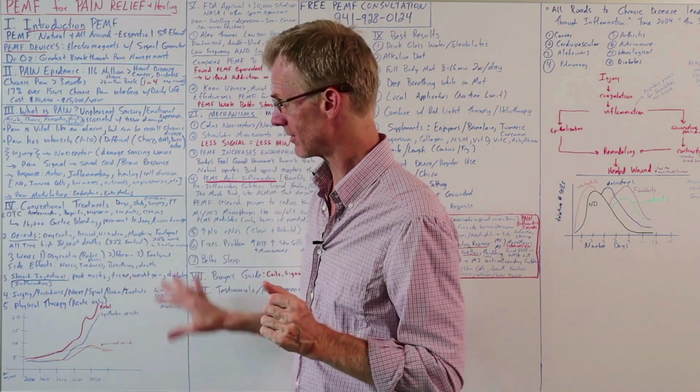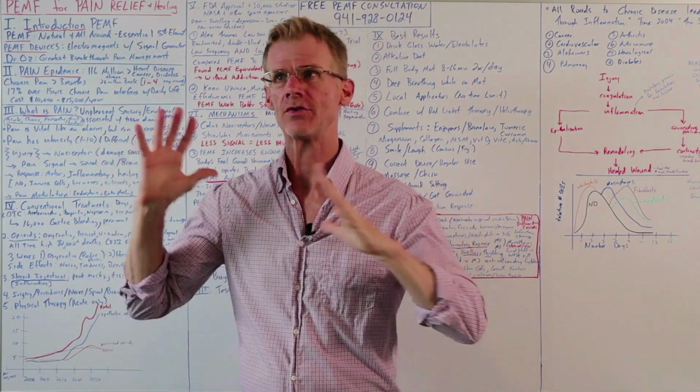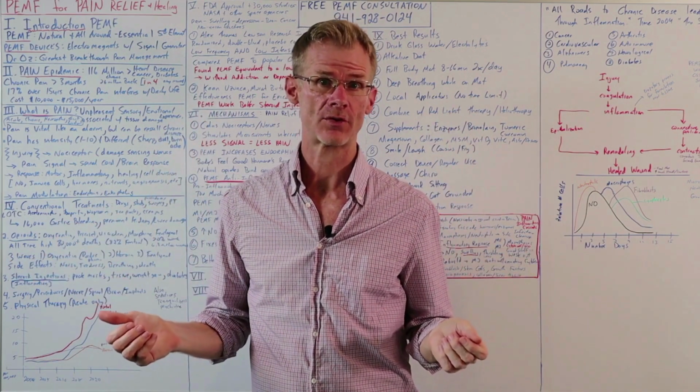So this is not a good solution for pain. Yes, in extreme situations, when people are under a lot of pain, and even for cancer, fentanyl is something that doctors can prescribe.